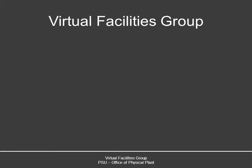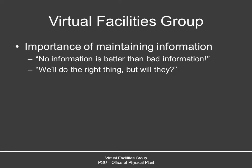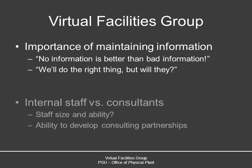During our interviews with the units within OPP, we realized that there were common themes that resulted from our siloed structure. These included no information is better than bad or difficult to access information, and a distinct lack of confidence in the ability of other groups to follow new protocols related to information. The VFG quickly became the facilitators that kept the information processes intact and functioning.